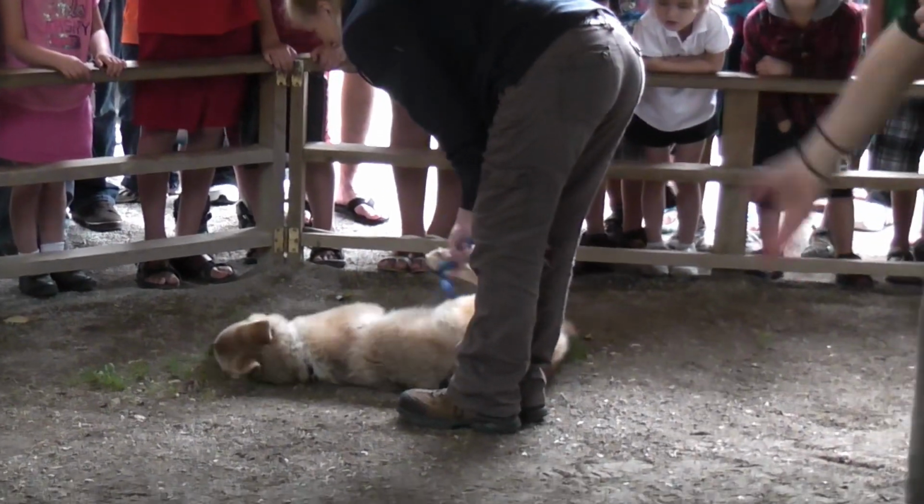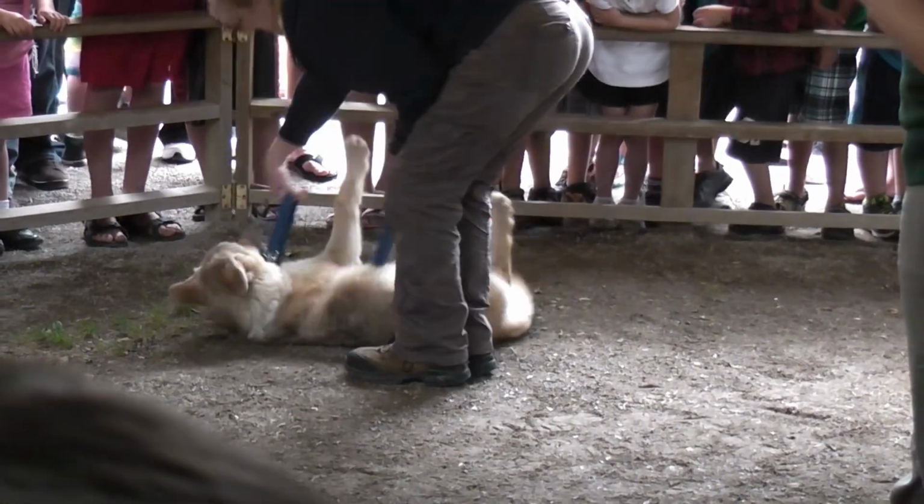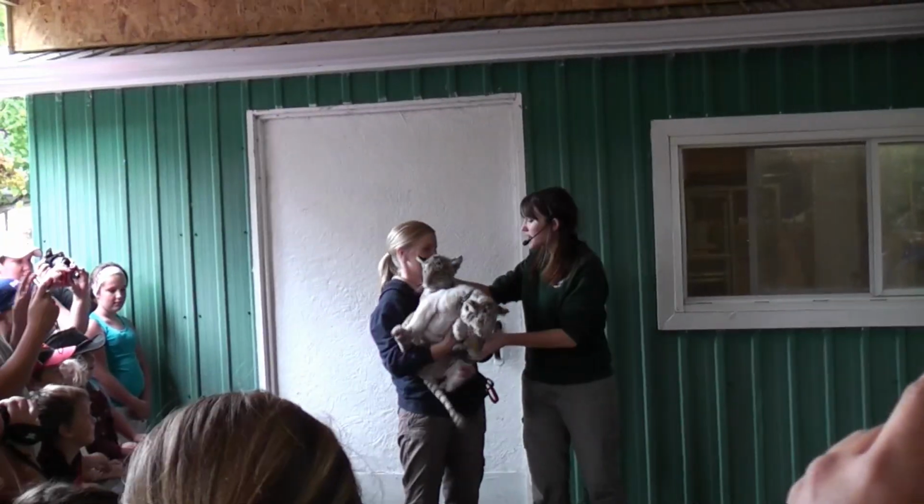And because we have winters in Canada and it does get very cold here, we have 2 layers of fur. Their outer layer helps to repel.